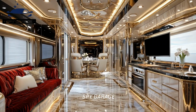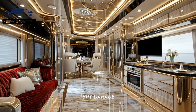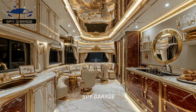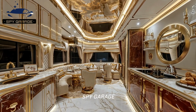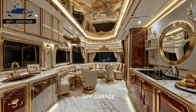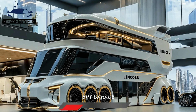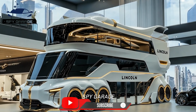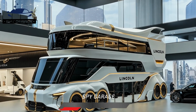To sum up, a 2026 Lincoln Motorhome would be the epitome of mobile luxury, skillfully fusing the brand's renowned style and cutting-edge technology with the demands of long-distance travel. It would provide a genuinely remarkable and prestigious travel experience, satisfying the needs of those who want the utmost comfort, sophistication, and technological integration in their leisure activities.